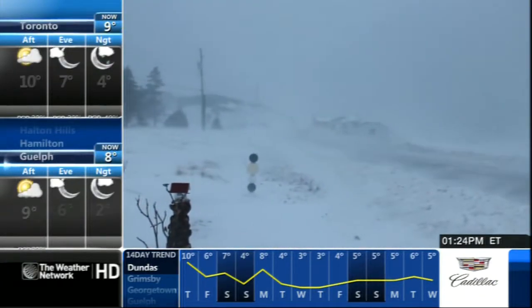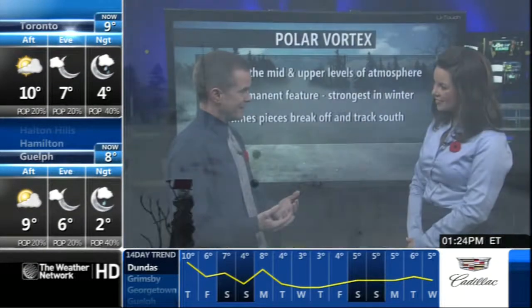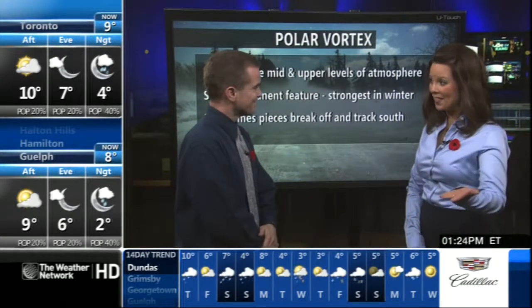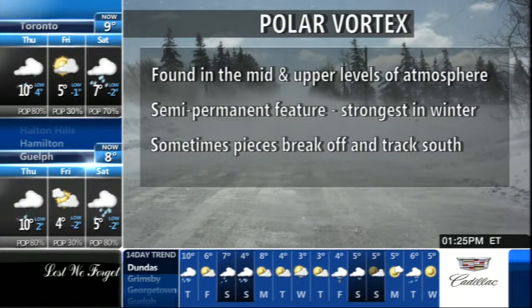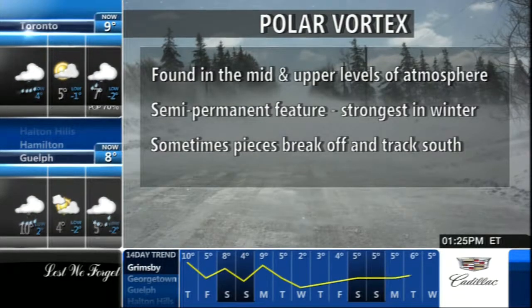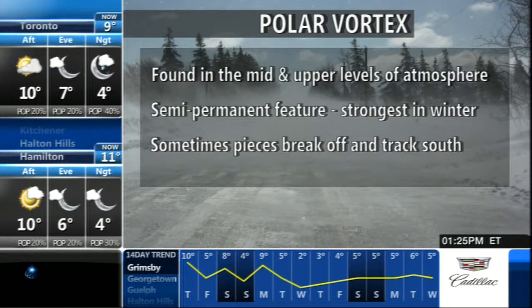Right. And so the polar vortex is a region where we have spin, and it's counterclockwise spin, and it's found near the pole. There you go. Makes sense. All right, so here's a few talking points for you to understand. Found in the mid and upper levels of the atmosphere, the polar vortex. Right. It's a semi-permanent feature, though, and strongest in the winter. Right. It's just about always there.